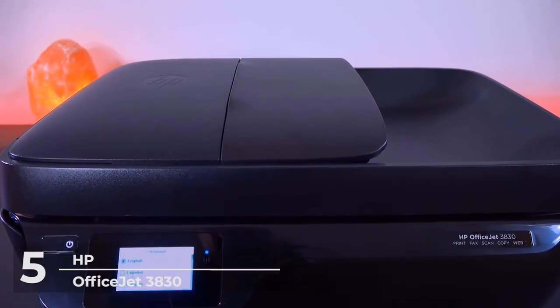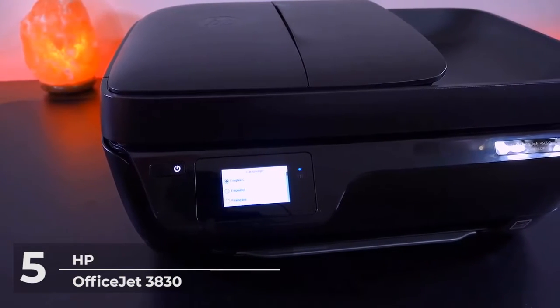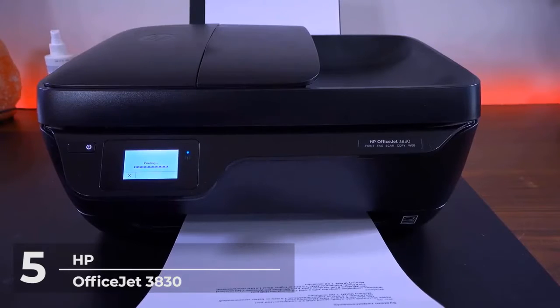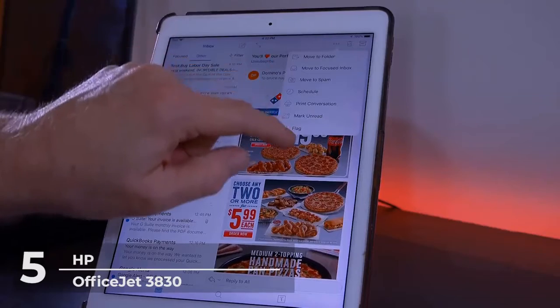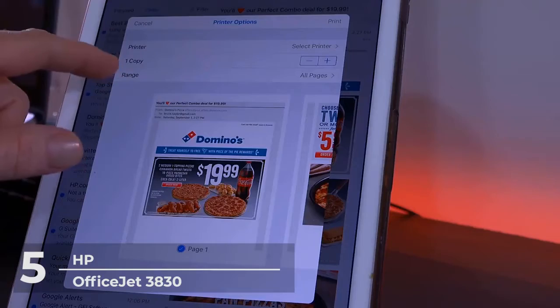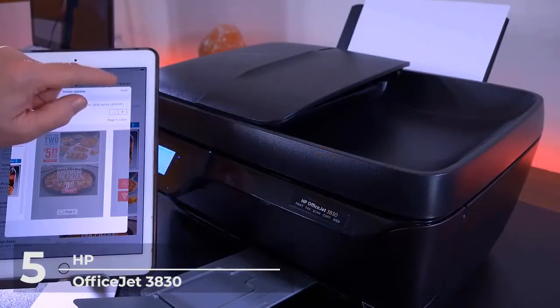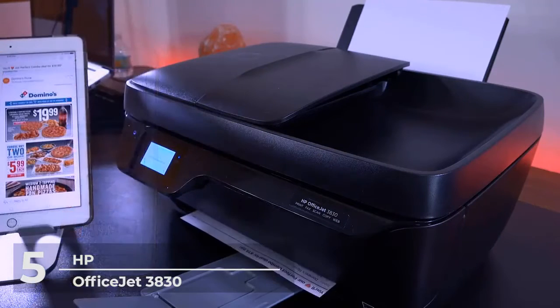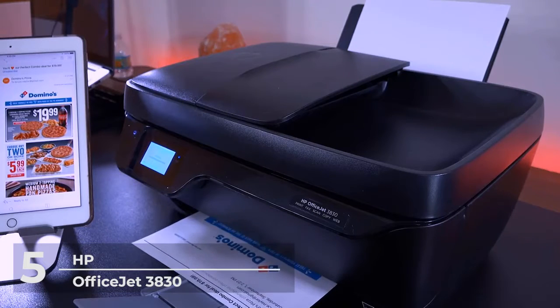HP OfficeJet 3830. We start off with HP, a household name for all things top quality gadgets. The HP OfficeJet series has been around for a while, but the 3830 model takes printing to a totally new level. It allows for easy mobile printing. You can start printing and get connected quickly with easy setup from your smartphone, tablet, or PC. Connect your smartphone or tablet directly to your device and easily print without accessing a network. Manage printing tasks and scan on the go with the free HP All-in-One Printer remote mobile app.